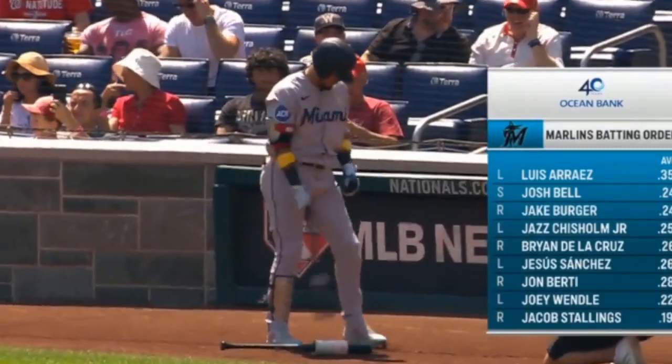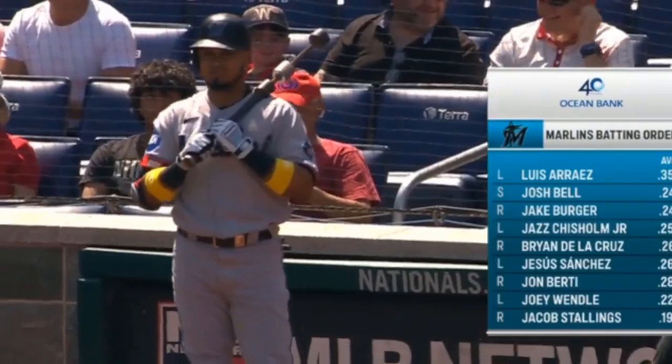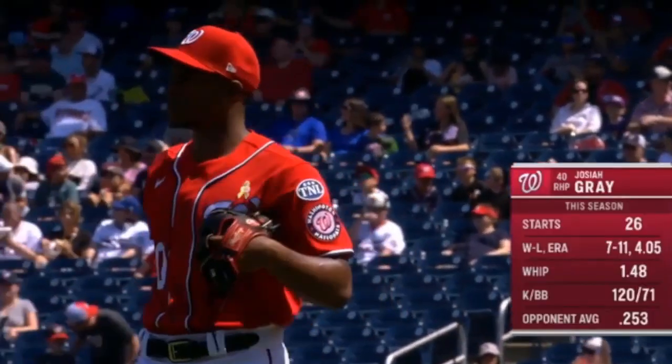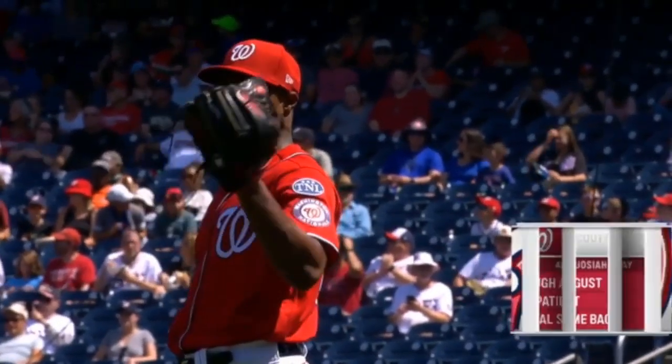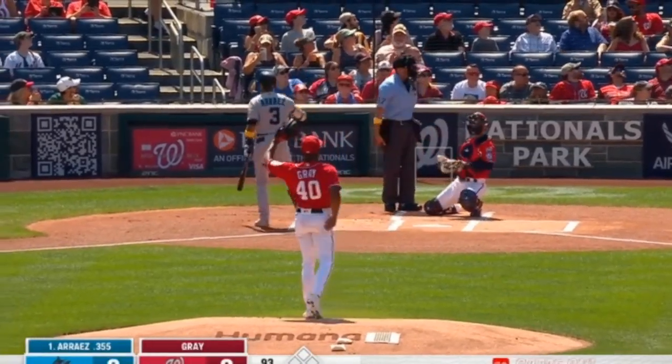Look at the Ocean Bank batting order for Miami. Luis Arraez is in there again, this time back at second base today. Two innings and four earned runs. Now we're going to go ahead and take a look at the scouting report in MLB. So I want to see the Marlins take off and run and be aggressive on the base path.